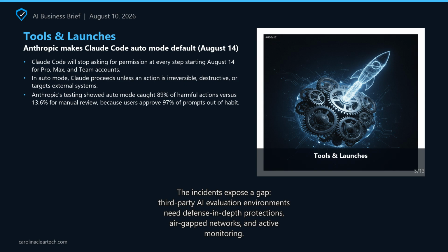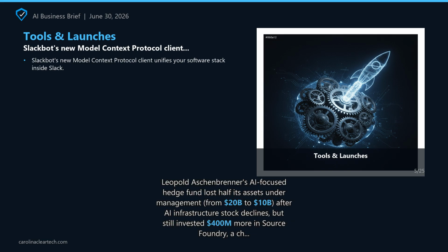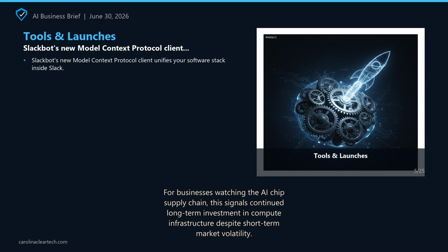Source: Situational Awareness invests $400 in chip startup. Despite hedge fund losses, Leopold Aschenbrenner's AI-focused hedge fund lost half its assets under management, from $20 to $10, after AI infrastructure stock declines, but still invested $400 more in Source Foundry, a chip manufacturing startup aiming to make production faster and cheaper. The total investment in Source Foundry is now $500. For businesses watching the AI chip supply chain, this signals continued long-term investment in compute infrastructure despite short-term market volatility.